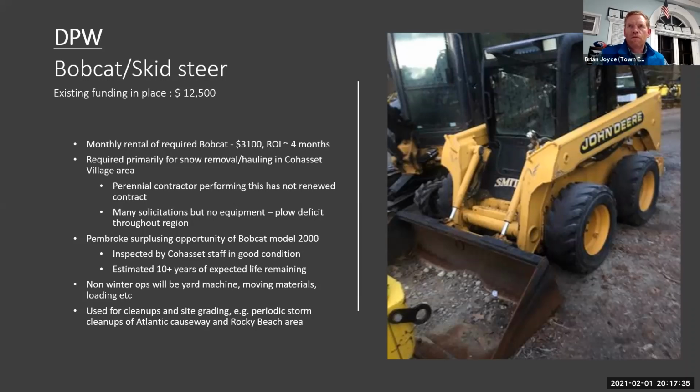So being familiar with Bobcats, you can see I'm still waiting on an answer here, but the things that fail on these are typically hoses. And if you open up the rear of the Bobcat, it's like an old Jeep. It's kind of easy to work on. What you see is what you get. And it's not as complex as, say, the front end loader.